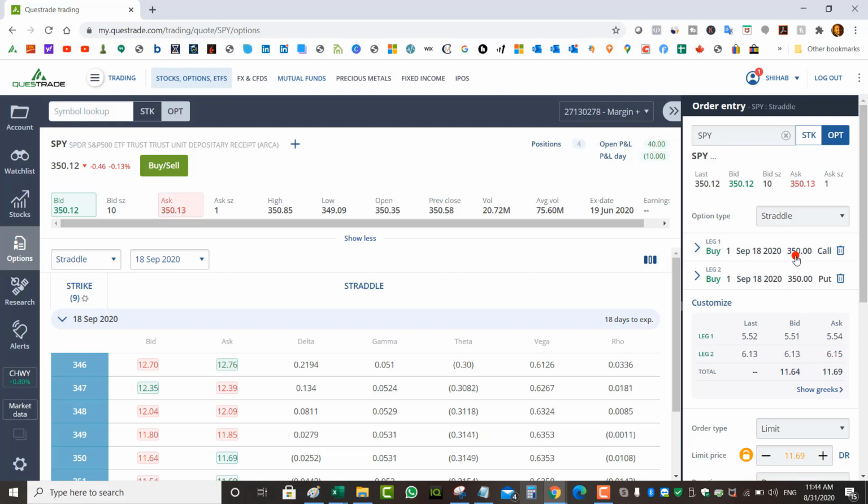So your break-even zone is 350 plus, let's just round it to $12. So your break-even is 350 plus 12, so 372, and 350 minus 12, so 338. So you start making money if SPY moves above 372 or moves below 338. So basically you would buy a straddle if you are expecting movement from the stock, but you don't know which direction it's going, but you just know that it's going to move hard.